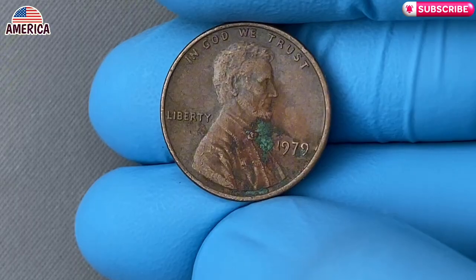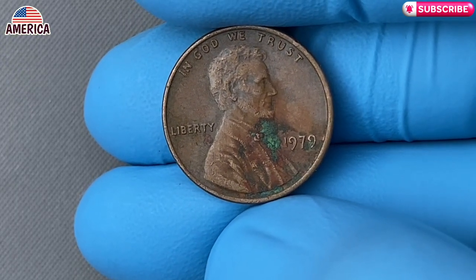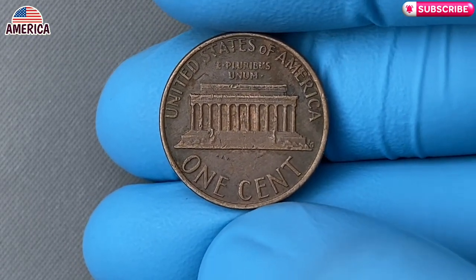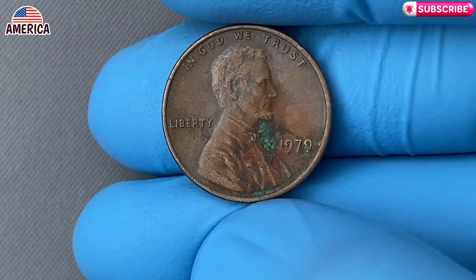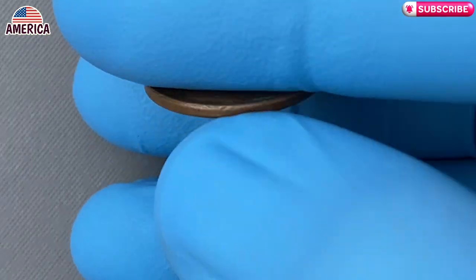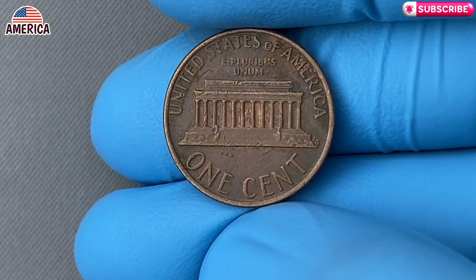If you happen to come across a 1979 penny in your collection, take a moment to examine it carefully. Look for that wide spacing between the A and M on the reverse side. If you spot it, you might just have a rare and valuable coin on your hands. The 1979 penny, particularly the wide AM variety, is a perfect example of how small details can make a big difference in the world of coin collecting.